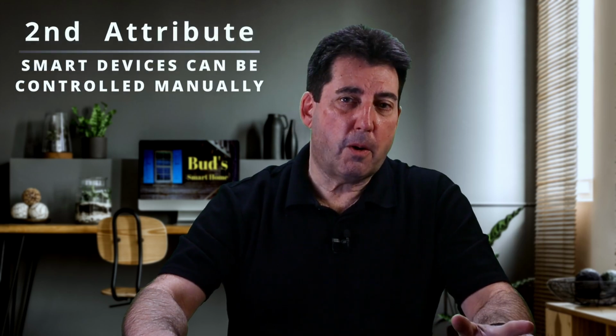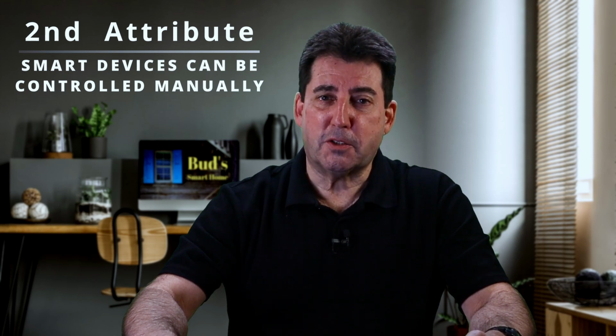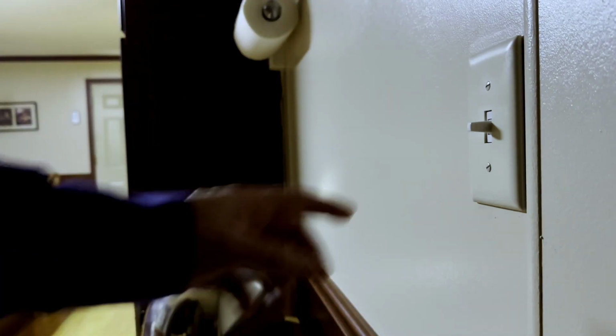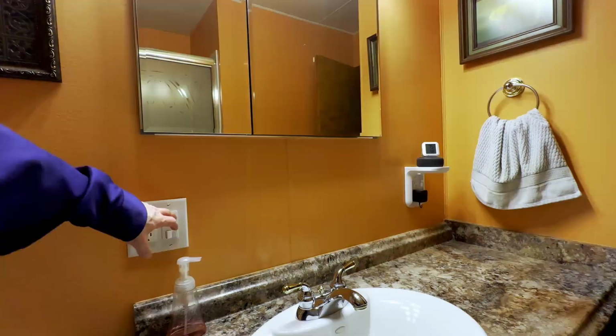A second important trait of a genuine smart home is that all smart switches can be controlled manually without breaking the smart home automations. A smart home must be equipped with manual switches for guests who are not familiar with your automations. You cannot expect guests to know what commands to give to your Echo voice assistant in order to turn on the lighting. People are accustomed to using physical switches to control lights. Manual switches are also important if a particular automation should fail. You do not want your automations to be disabled every time someone turns off a switch.